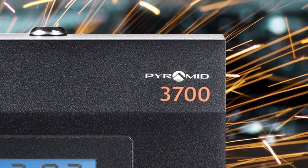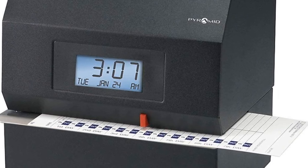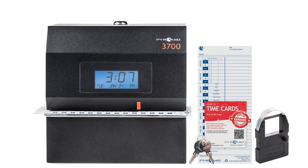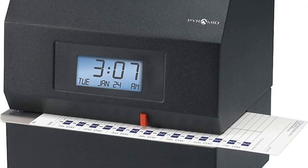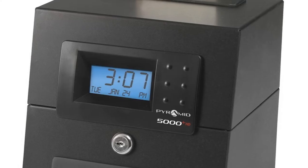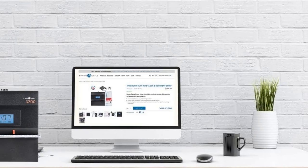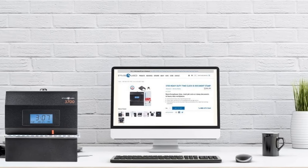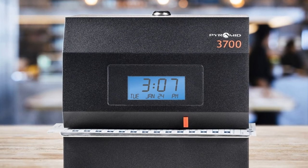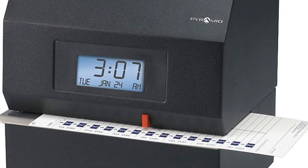Made in USA. Features. Tracking your employees' work time doesn't have to be complicated. Add this versatile Pyramid 3700 heavy-duty time clock and document stamp to your office for efficient tracking with a durable design. Pyramid 3700 Black Heavy-Duty Time Clock and Document Stamp features 14 selectable messages. Auto-adjusts for daylight savings, short months, and leap year. Automatic activation records attendance, documents, and job costing. Pyramid 3700 document stamp offers a 30-day battery backup.